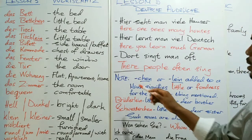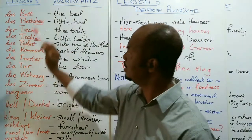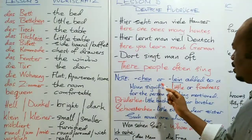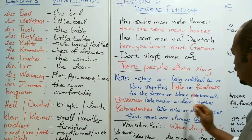Now note the -chen and the -lein. The -chen or -lein added to a noun signifies little or fondness.